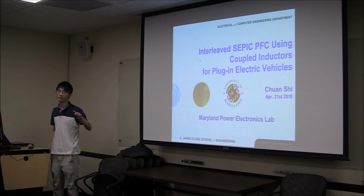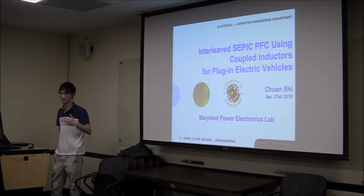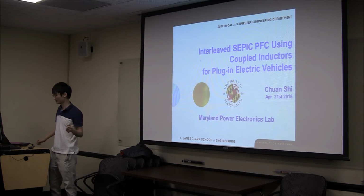For the onboard battery chargers, most of the time that's for low power. The highest power now is 6.6 kilowatts. If we use a power station, Tesla has supercharger power stations for electric vehicles. If we use a power station, we can charge the electric vehicle in just 30 minutes. That's really fast. My research is about the onboard charger, the low power battery charger onboard.